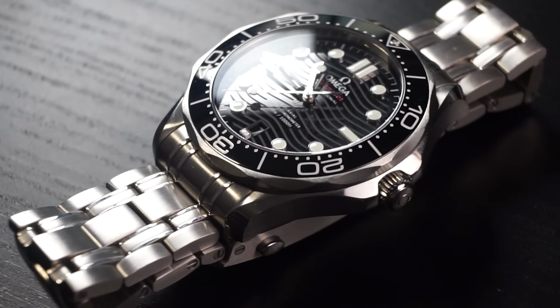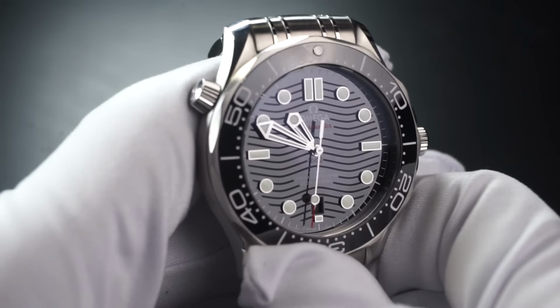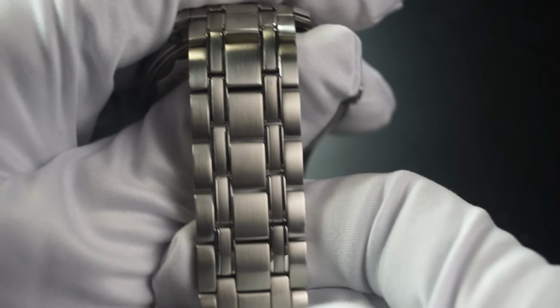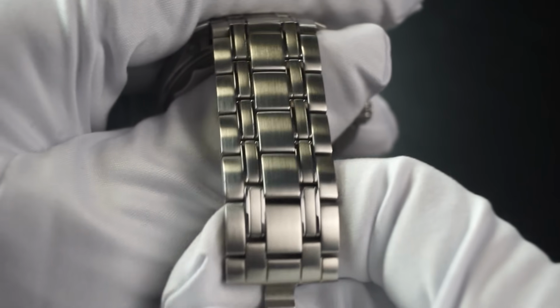The case is a beautiful mix of polished and brushed finishing, polishing basically every surface directly pointing at your eye and adding some gorgeous contrast around the edges, especially the beveling that you can see. You got a nice contrast between brushing and polishing. It's textbook Seamaster fashion, but the bracelet is a 5-link tank tread bracelet as it's known. It really wouldn't be a Seamaster Professional without this, and this design dates back to the original from the 90s.